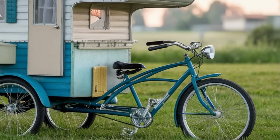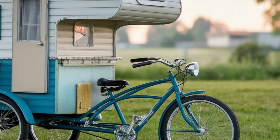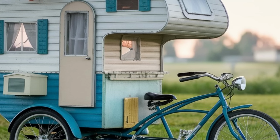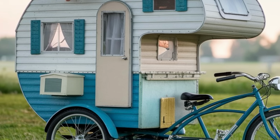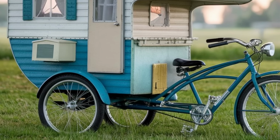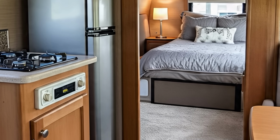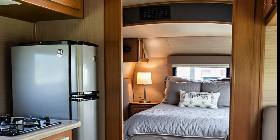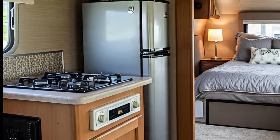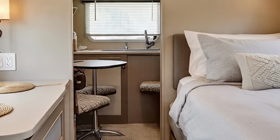You start pedaling and instantly feel it. It's not about speed, it's about purpose. This vehicle is made to move slowly through the world, allowing you to experience life moment by moment. The Trike's sturdy steel frame supports a fully built mini camper, complete with insulation, small storage spaces, and enough room to rest your body and recharge your soul. It's not luxury, but it's enough. Enough to escape the chaos. Enough to survive. Enough to live simply, freely.